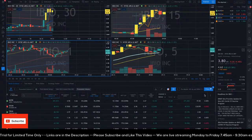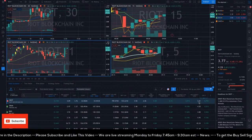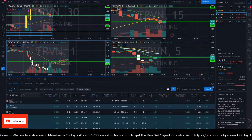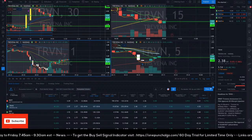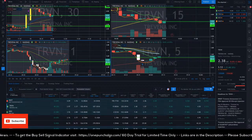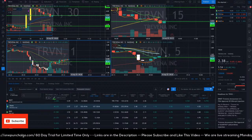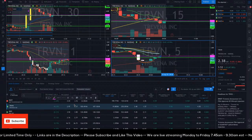Alright, so the last 1 minute, which one is the best? Riot. What about TRVN? Actually shows uptrend as well. Okay, so that's formed up. I will buy in now. 354. That's my buy-in price.